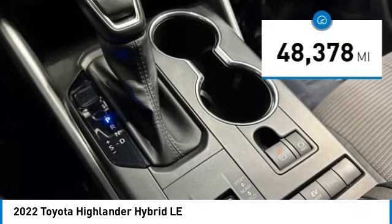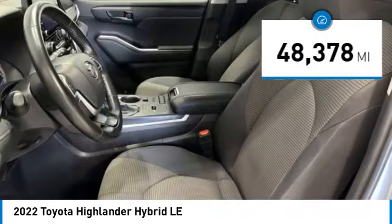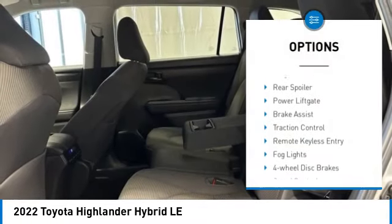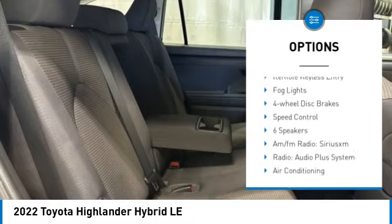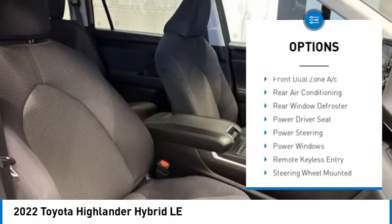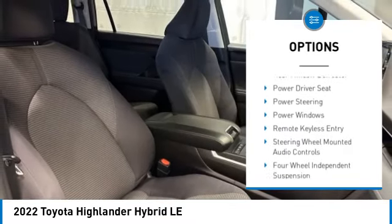This vehicle has less than 50,000 miles. Here are some of this vehicle's great options: electronic stability control, alloy wheels, rear spoiler, power liftgate, brake assist, traction control, remote keyless entry, fog lights, four-wheel disc brakes, speed control.